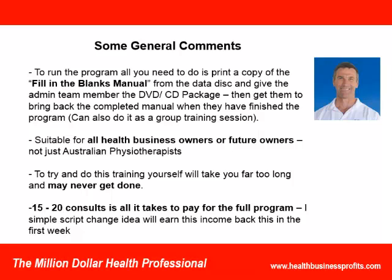So some general comments. To run the program, all you need to do is print the fill-in-the-blanks manual from the data disk, give the admin team the DVD-CD package, then get them to bring back the completed manual. You can also do it in group training. You might get all your admin team together, put the video on, and get them all their manuals and print it up from there.